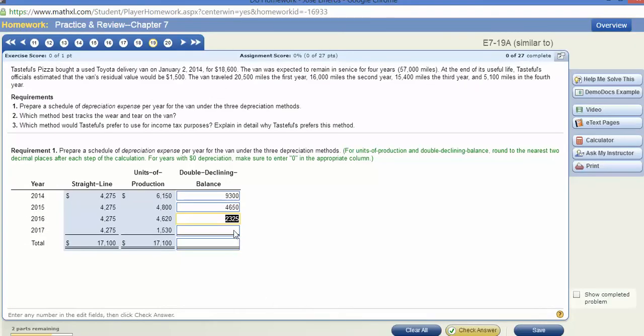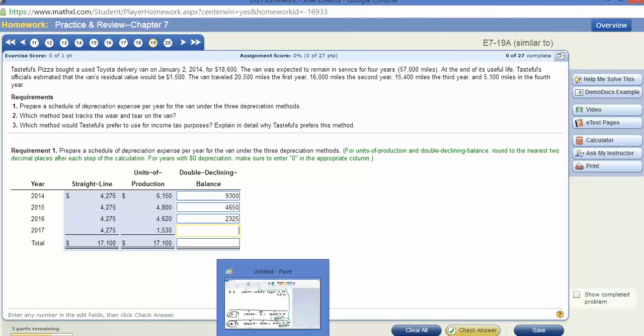Now let's look at the last year, because it's kind of extra special under double declining balance. Notice, again, I'm trying to beat the repetition into you. Straight line took into account the residual value. Units of production took into account the residual value. Notice that double declining balance did not until the last year. Let's look.